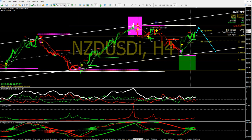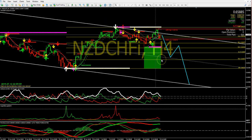I'm telling you, this triple arrow here is making a lot of difference in these areas. I know that one that we have here is the New Zealand versus the Swiss francs. And look at here, we got triple arrow, big arrow, small arrow, and the yellow arrow.